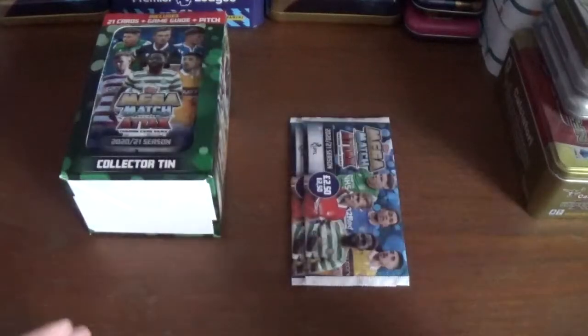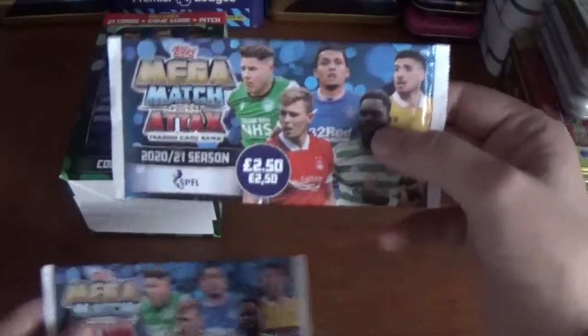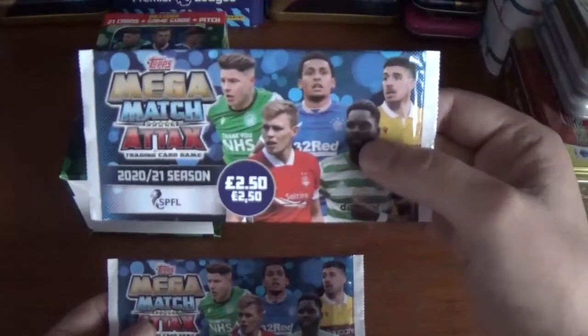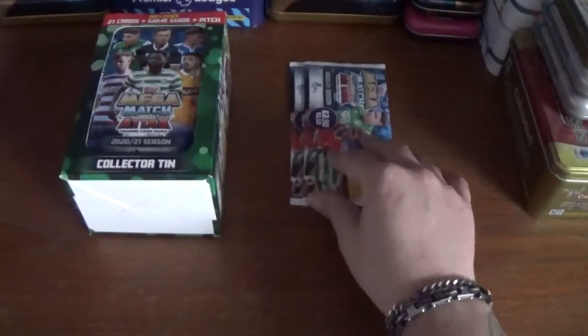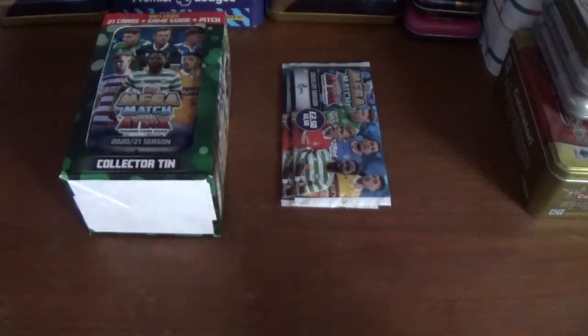Now, as part of that bundle with the collector tin, you also got two of these whopping packs of the Mega Match Attax trading cards. As you see, individually, the cards retail for £2.50 per packet, or €2.50, as you see on there. Now, this bundle was for the price of £12, it's still available on the TOPPS.com website. There is also a Rangers edition, as I have the Celtic edition at the moment in front of me.